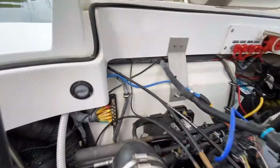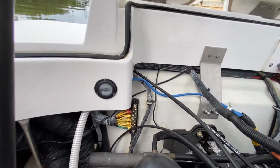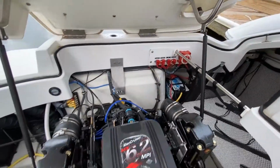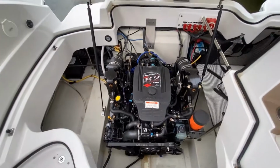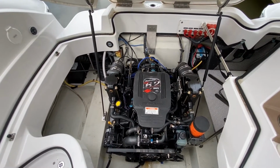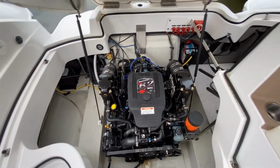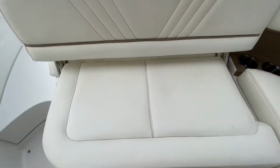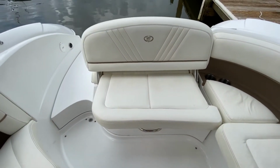And then if I come down here, you're going to see your hour meter. It reads 459 down there. You can see your batteries over there, your battery switch. But really, this engine room presents better on a 2008 boat than I can remember. And then down goes the hatch, and just very, very well done.